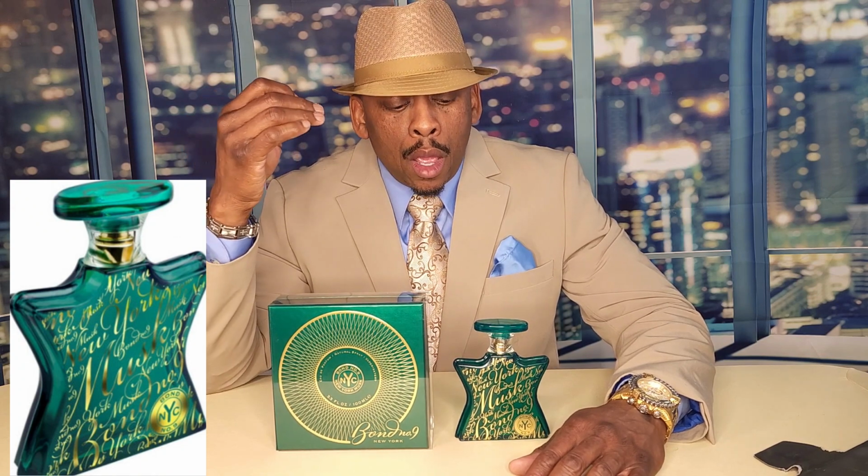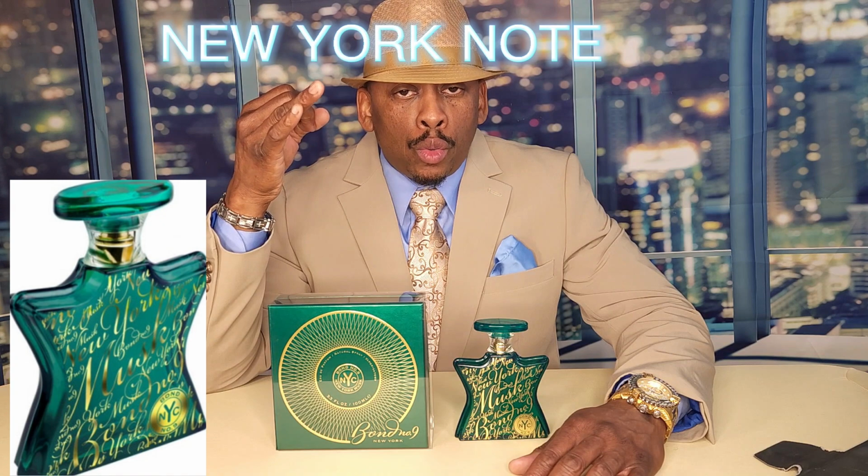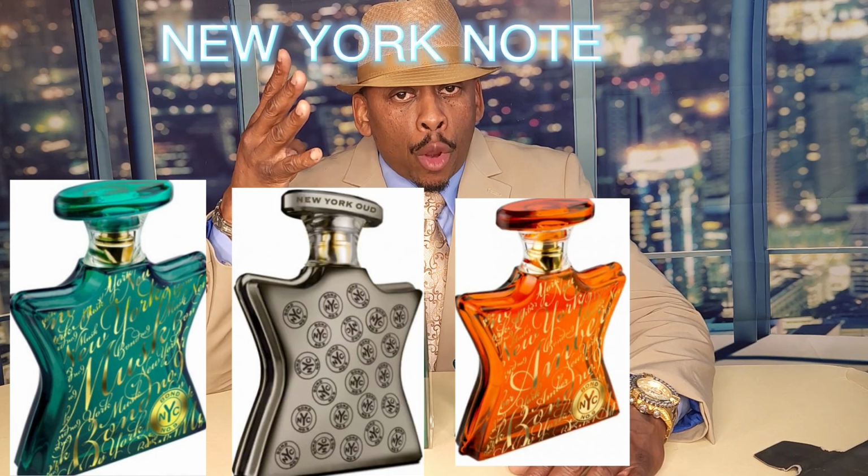I wanted to jump on real quick, family, and talk about the fragrance I just purchased. Going to the House of Bond No. 9, as you can see, and the fragrance is New York Musk. It's part of a four-collection series called the New York Note Collection, which consists of New York Musk, New York Oud, New York Amber, and New York Patchouli.